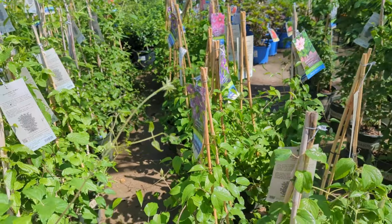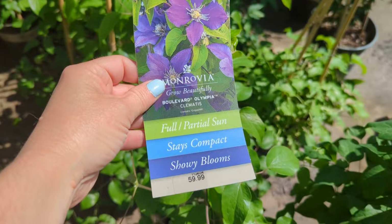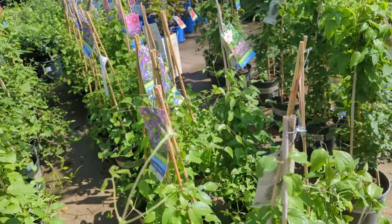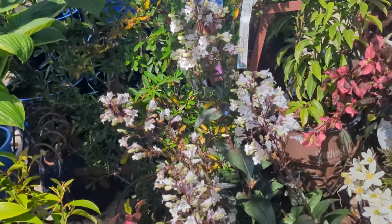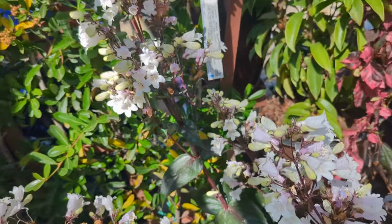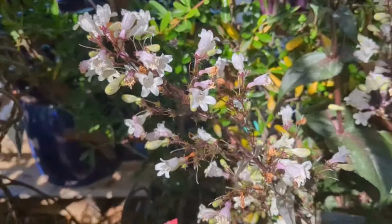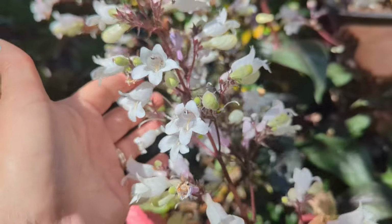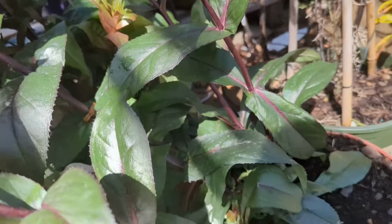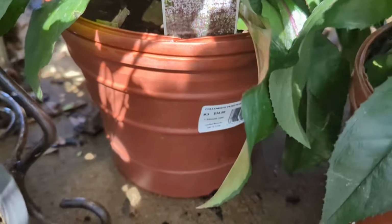Here's some more clematis. They had a ton of different types of clematis, y'all. Again, $59.99, and that was a nice purple one. So this was a plant that was really, really pretty. I wasn't sure I had recognized those blooms, but I love those purple stems, those flowers, so pretty. Absolutely beautiful. The foliage is really pretty too. It turns out that was Onyx and Pearls Beardtongue or Penstemon for $34.99.